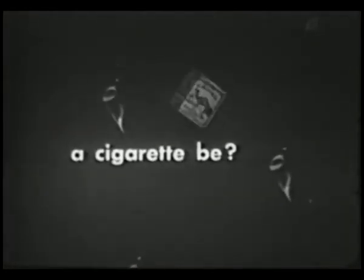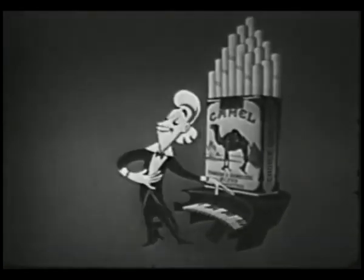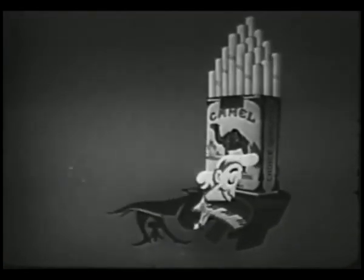How mild, how mild, how mild can a cigarette be? Make the Camel 30-day test and you'll see. So mild, so mild, so mild that you're bound to agree that Camel suits you to a T. Smoke Camels and see.